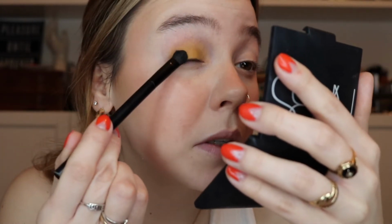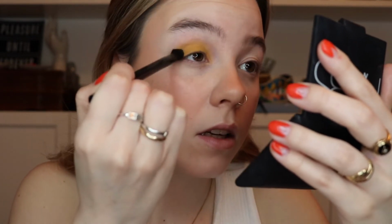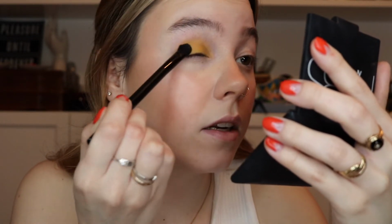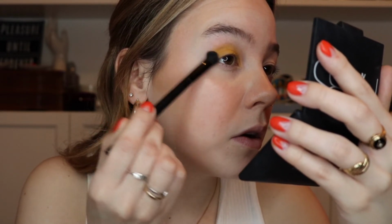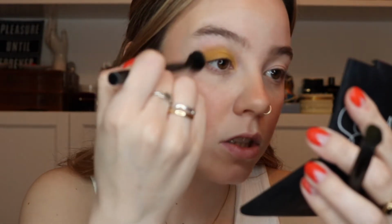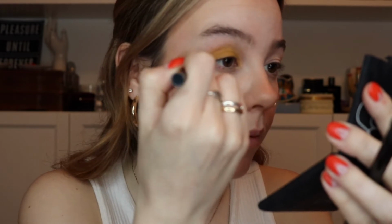If you wanted a really perfect look, don't do your base first, of course. And then I'm just going to keep building it up. And I'm just buffing it lightly into the crease and packing more color onto the lid. I want a little bit of a cat eye vibe, so just dragging it out a little bit. And then just using a clean fluffy brush to buff out the edges, just soften that a bit.